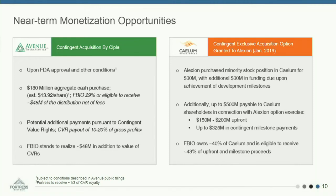It was and is an expensive development program. We sought out a development partner and found an excellent partner in Cipla, one of the largest Indian pharmaceutical companies. Again, a great drug candidate that we were able to license on very reasonable terms. We added value through a couple of clinical trials that were successful and partnered with Cipla, who put up the capital to develop the program.